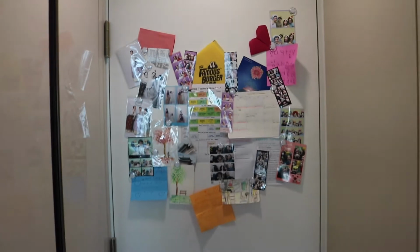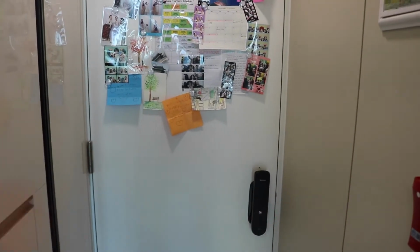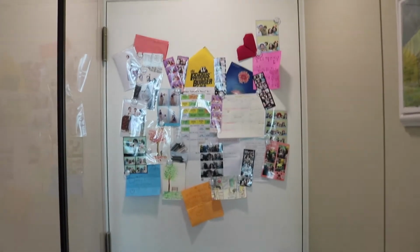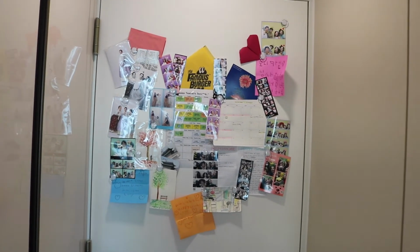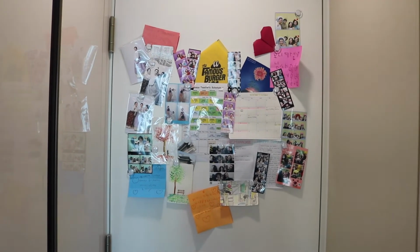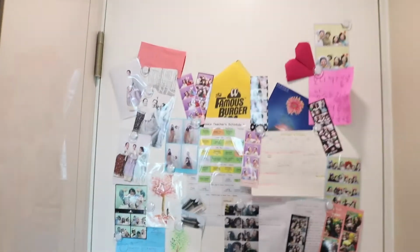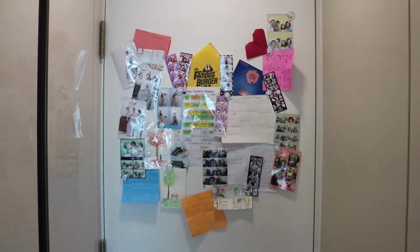So once you enter my apartment, this is the back of my entrance door. That's the keypad. We don't really use keys here, at least in this building. And I just have a lot of photos with my friends and some paintings that I've done in painting cafes or at home, my schedule, and yeah, pretty much. This is the automatic light that you get in Korea in every house.